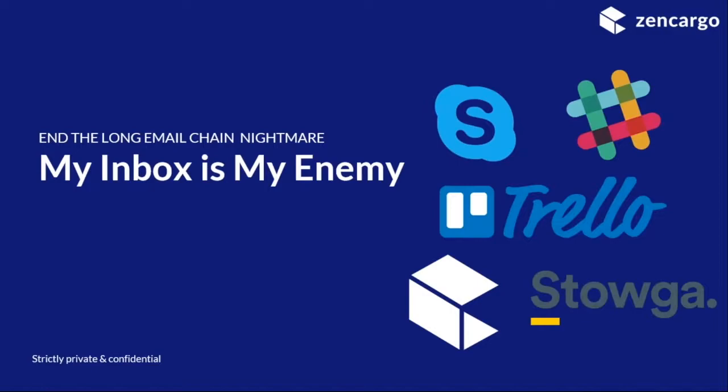So the first thing that we're going to run through is how to end the long email chain nightmare. And this is a bunch of things. This is not only emailing your forwarder and having a dozen people in copy as they operate with multiple personnel, but also saving you the hassle of having to search through your inbox to find documents relating to specific trades or to find answers to questions, etc., etc.